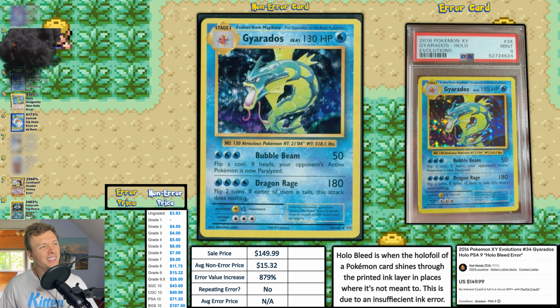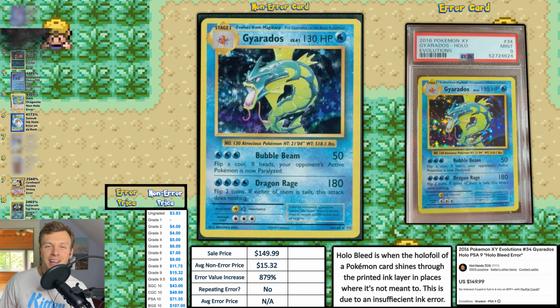Next up, we have a PSA 9 Gyarados from XY Evolutions, and this is a holo bleed.